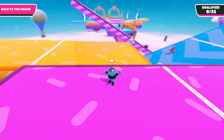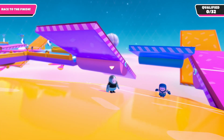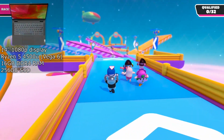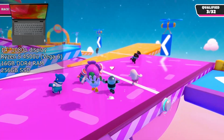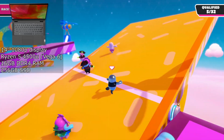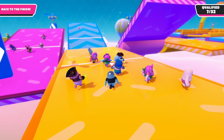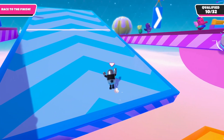Next on this list, I chose the Lenovo Flex 14-inch 2-in-1 laptop. This is an interesting one because, as you can see, this isn't your typical laptop. It's a 2-in-1, so it can fold and adapt to be a tablet if you'd like, which is a really awesome feature. Its display is 14 inches and is full 1080p. As for how it'll perform while gaming, it looks pretty dang good. It has a Ryzen 5 4500U CPU and 16GB of DDR4 RAM, which I was actually pretty surprised to see. It also has 256GB of storage, which seems to be the popular amount in this price range, which is fine because that is a pretty good amount in my opinion, especially because it's very fast SSD storage.